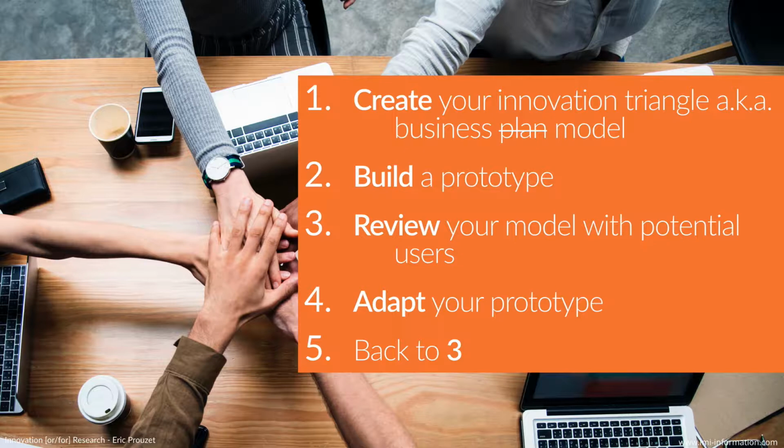And step 3 will be very important. Your prototype is a kind of solution, but this solution must fit with the problem, fixing the problem, but also fixing the problem the way a group of users want it to be fixed. So that's why it's very important at this step to contact potential users and ask them what they think about your prototype, what they think about the model, what they think about what you want to offer.